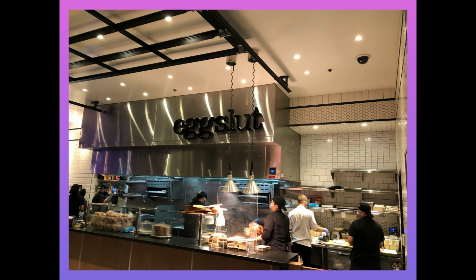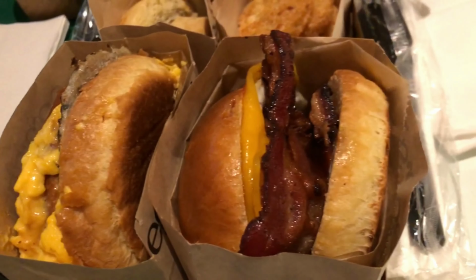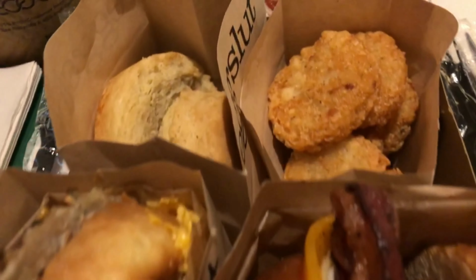And you have places like Egg Slut, where you can go get an amazing breakfast. I'm not saying it's super cheap, but it's going to be cheaper than a lot of the sit-down restaurants on the Strip. And one thing we like to do is go grab some pizza from Secret Pizza and take it on our balcony to eat.